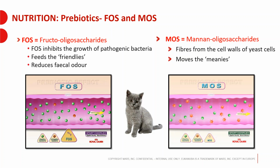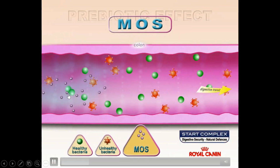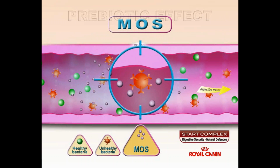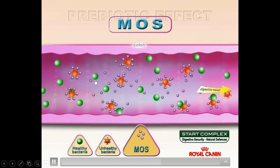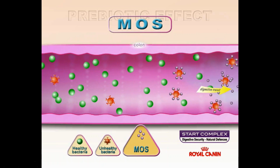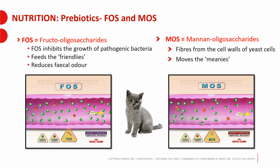MOS, on the other hand, is mannan oligosaccharides, and this is derived from the cell walls of yeast, and these help to prevent bad bacteria from adhering to the intestinal walls. So again, the bad guys are in red, the good guys are in green. Essentially, MOS will come along, it binds to the bad bacteria, it prevents their attachment to the gut wall, and they get passed out in the feces. And with the presence of FOS there, the FOS feeds the friendly bacteria, so we get more and more of these to create a healthy microbial population within the gut. And we know that this is vital from multiple perspectives of health, particularly when it comes to the immune system.